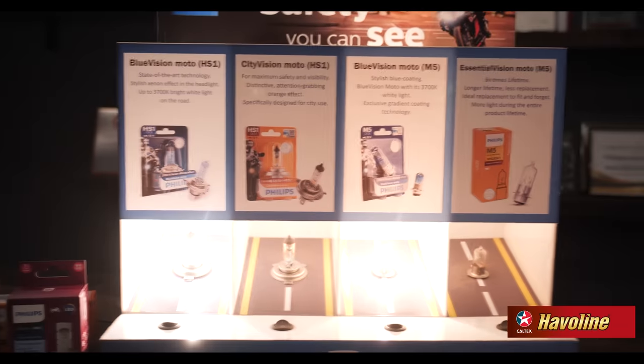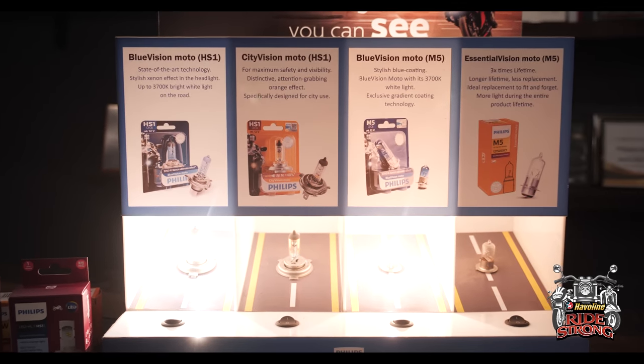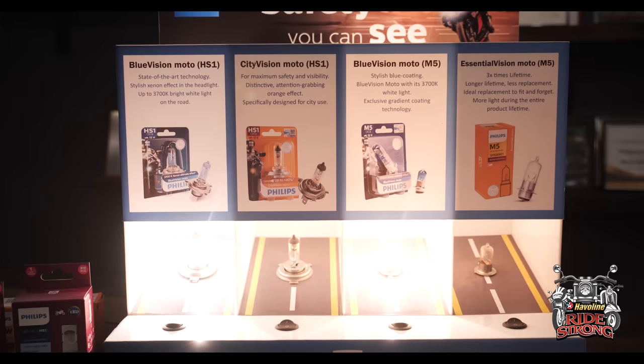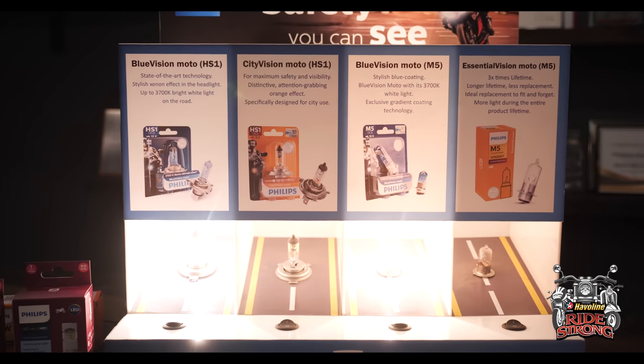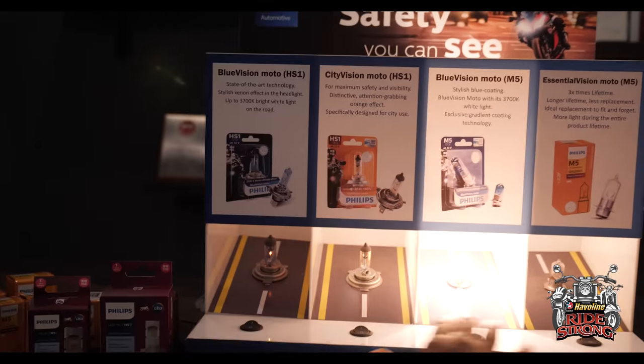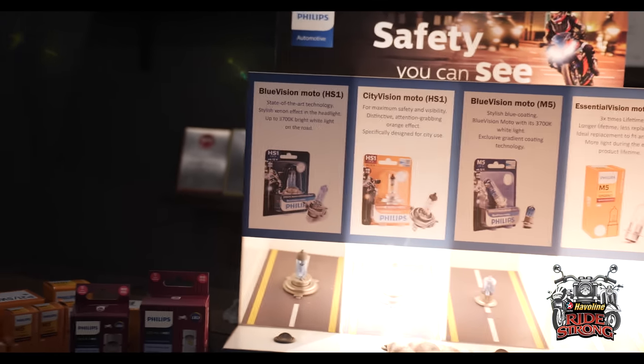Blue Vision naman, mas malamig sa mata. No? Right, it's friendlier. Pero aanin mo naman yung friendlier in terms of syempre sa City Vision, you really want bright light. Yes, sir. So, porma, this looks really nice. For styling, siguro, maganda siya.